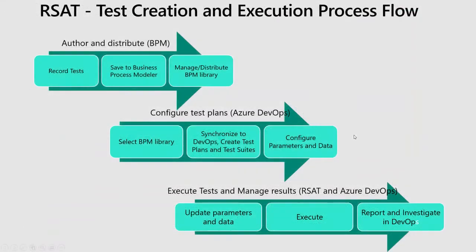The next validation tool that we have available is the RSAT tool. This is our Regression Suite Automation tool. The RSAT tool is the tool that will allow business users to use your task recording to eventually create your automated regression tests. You don't need your developers to build these tests for you. Your business users can create your automated regression tests that you can run by creating a test suite in Azure DevOps. We talked about the release validation program, and that program does require you to use the RSAT tool and to provide Microsoft with your automated tests. That way, that's what we can use to run in your environments as well.